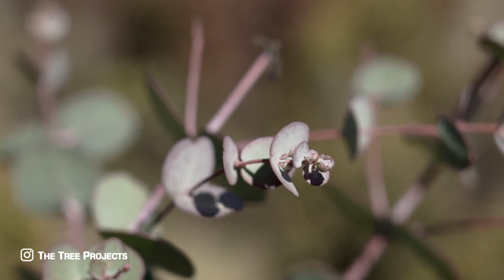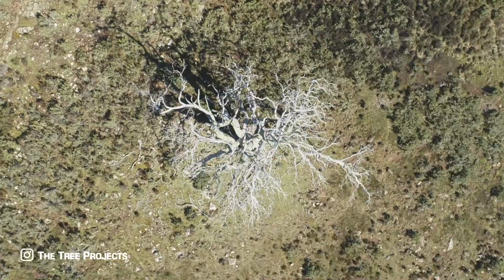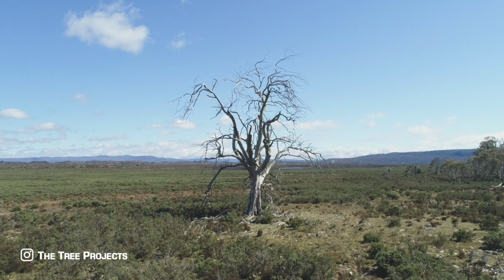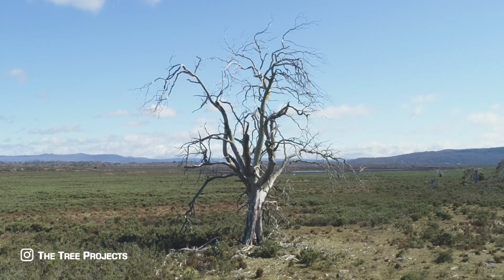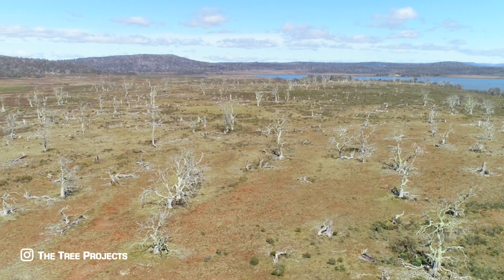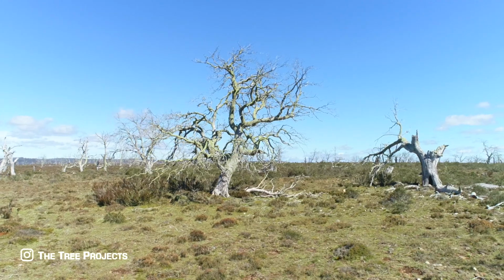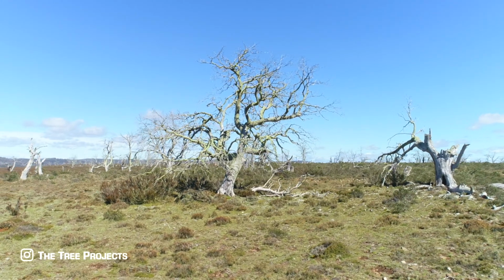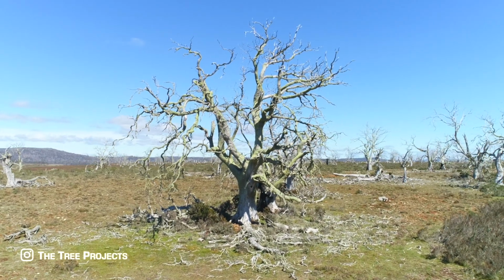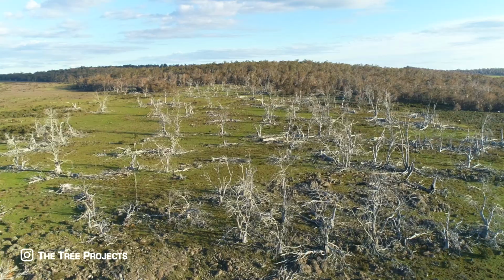Aside from this extensive impact of grazing of introduced animals, a warming climate is also a major factor in the species' decline. You see, it's not only animals that love to feed on this tree, but also insects. In a typical year, the long, cold winter would kill off most of the insect population. But as the winters warm due to climate change, this seasonal reprieve from insect attack is getting shorter and shorter, reducing the time the tree has to recover.